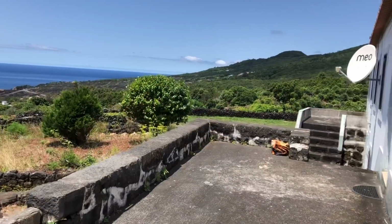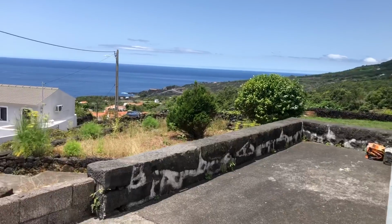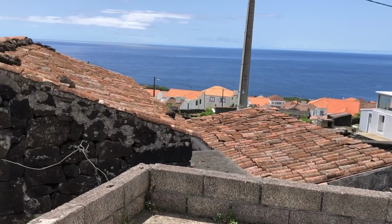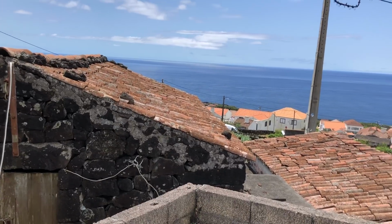So we purchased this house here in the village of Sao Mateus. We're fixing it up and renting it out as a vacation rental. Our base is in the other village, Lages, where we have a family home. My mom and my uncle own the house. Very historic village of Lages. So it's the best of both worlds.